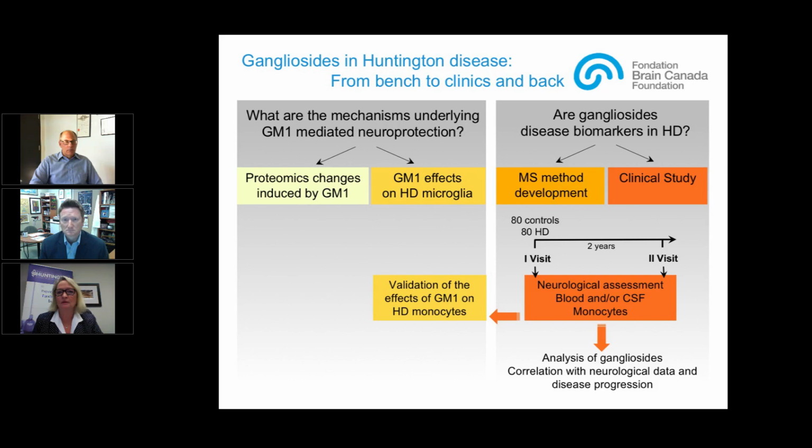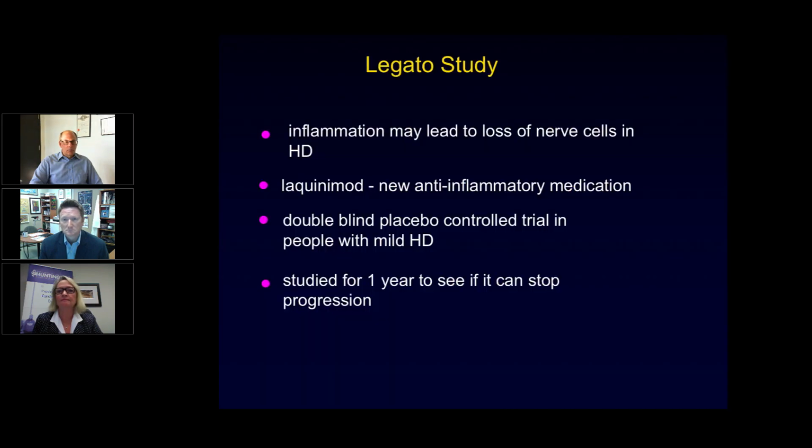The next study I'd just like to mention, and I think all 3 centers that are online are participating in Legato. Is that correct? That all of us are doing Legato. So just wanted to tell you a little bit about another study that is ongoing across Canada, which we also are very interested about.